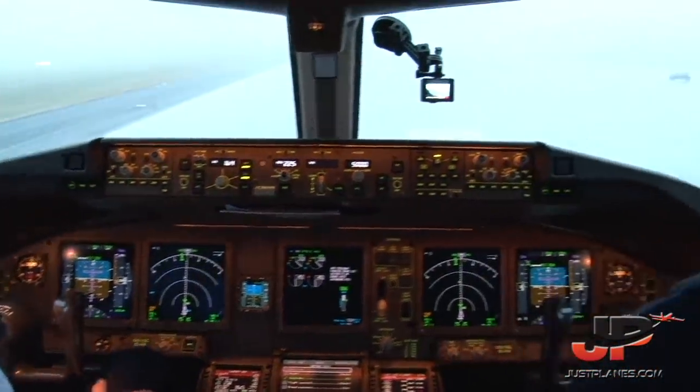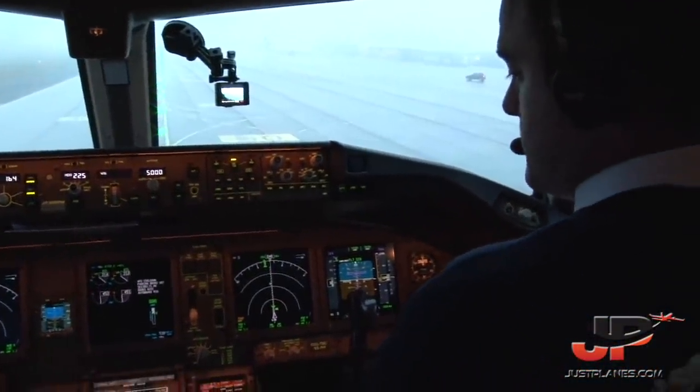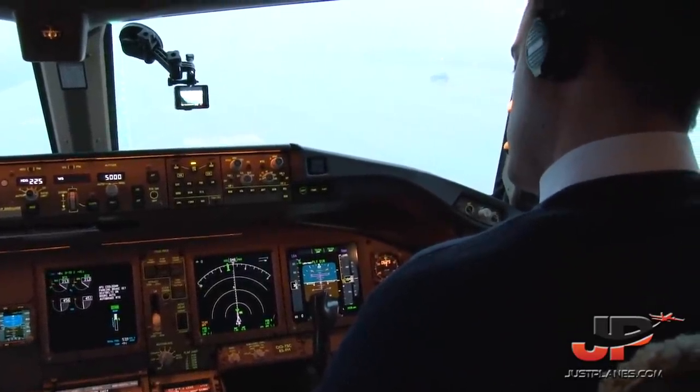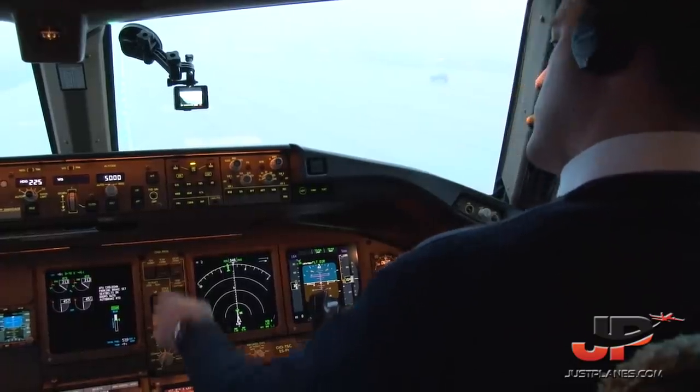And yes, I have wing anti-ice and engine on recall. It's checked. Flight controls, checked. And ground equipment. Left is clear. Right is clear. Before taxi checklist complete.